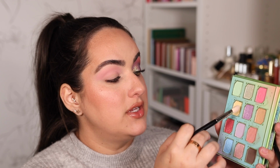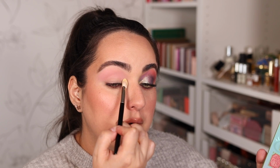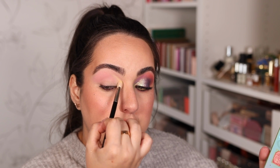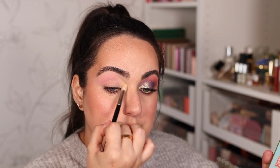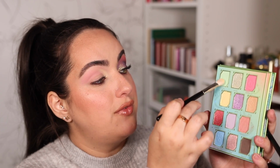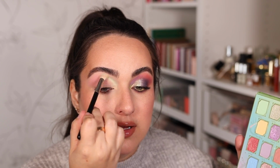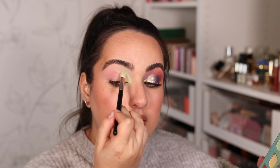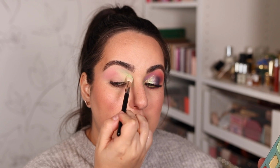I'm going to once again try to use as many shades as I possibly can. So I'm going to use the shade Seedling here on a smaller brush, and I'm going to blend it on the inner third of the crease of my eye here, just back and forth with this small brush. And I'm going to follow that up with the color Chawn, which is the green shade, and add this one a little higher. So we have a little yellow at the bottom, a little green at the top.